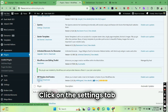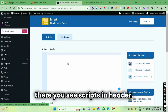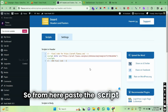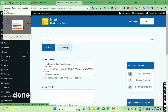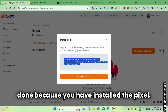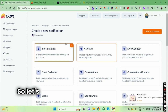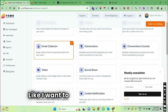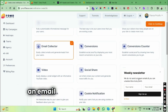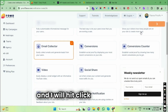Click on the settings tab, and there you see scripts and header. So from here, paste the script, and after that you can click on save changes. Now half part of the job is already done because you have installed the pixel. Okay, so now it's time to create your first notification. So let's say I want to create a email collector form. Like I want to embed an email form, an email subscription form onto my website. So I will simply use email collector and I will click on continue.